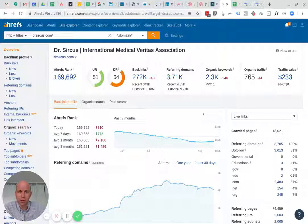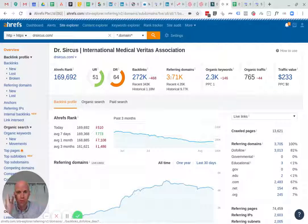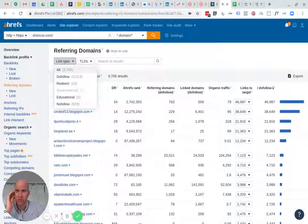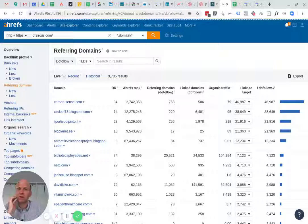We start with a tool called Ahrefs, and we want to find all the referring domains pointing to a particular site. So we're going to go in here, and then we're going to sort this list of referring domains only to see the so-called do-follow links, the ones that are passing SEO value. And we can see now that we have about 3,000 results. There are about 3,000 websites with do-follow links pointing to our particular site here.